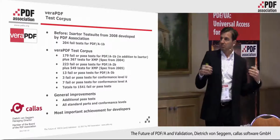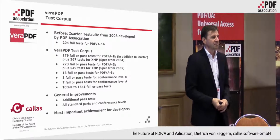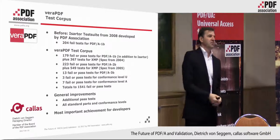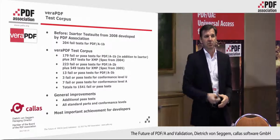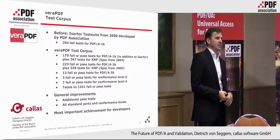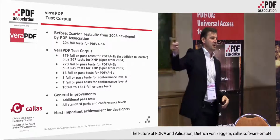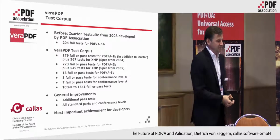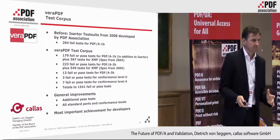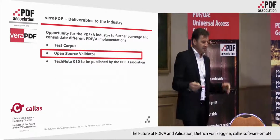And for us as callas software, as a vendor and a developer of PDFA software, this is the most important achievement of the VeraPDF project, because that, of course, allows us to improve our own regression testing. So whenever we release a new version, we can easily make sure that it complies with the requirements of the test corpus. Make sense? So that was a test corpus.